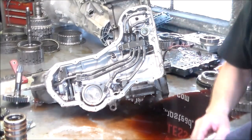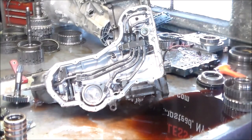All right, so I'm going to stop there because I do have to go. And I'll catch up with you guys in the morning. We'll finish up the teardown.